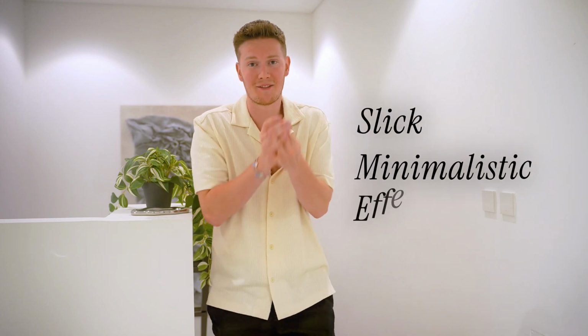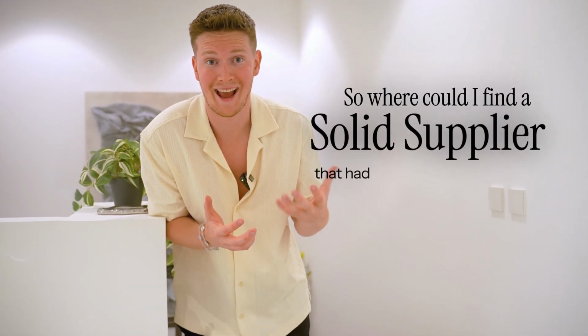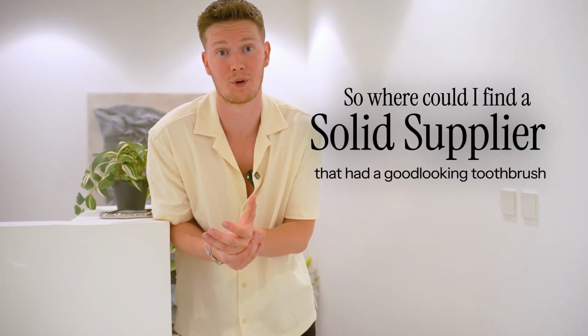And in my mind, I wanted to make Apple's version of how their electric toothbrush could look. Sleek, minimalistic, yet effective. However, I still needed the main thing, right? The actual product. All of the ideas were great, but in the end, it's the execution and the product that matters. So where could I find a solid supplier that had a good looking toothbrush? After all, I had never seen anyone have one, so this seemed like a pretty difficult task.